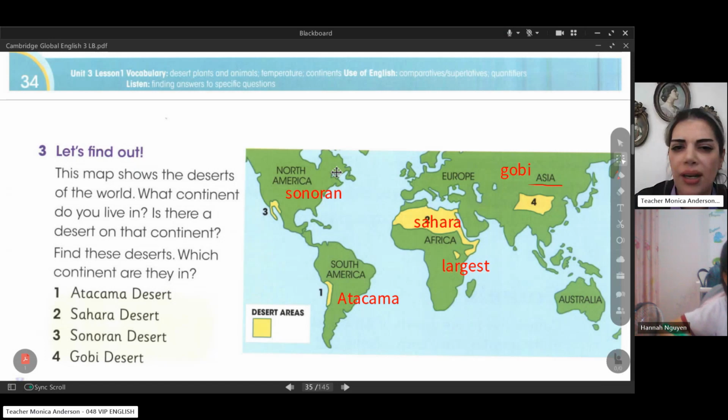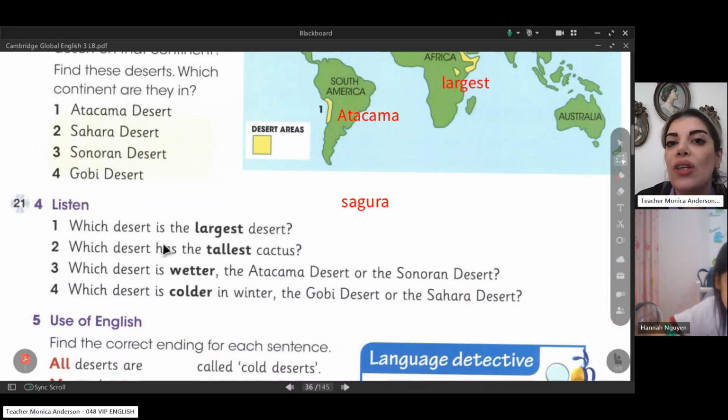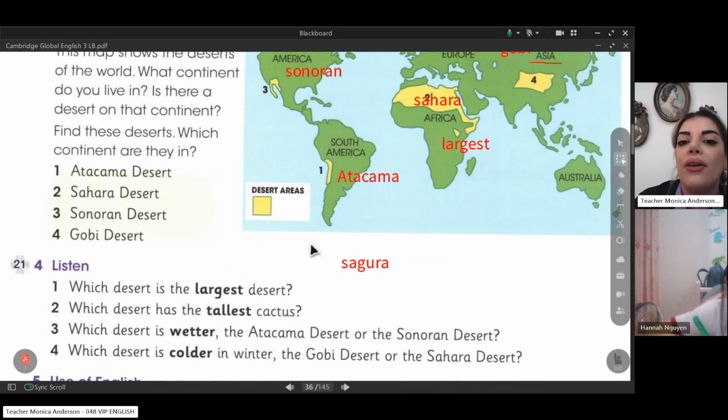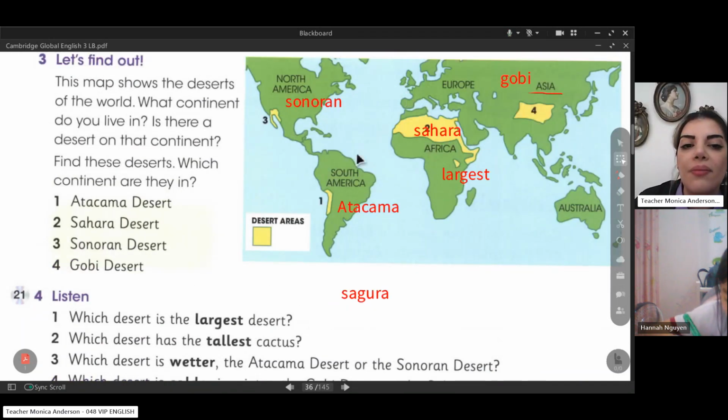And which desert is colder in winter? Gobi Desert or Atacama. Okay, Gobi. Gobi is really, really, really cold in winter. Okay? Very good. Get it? Did you understand? Yes. Very good.